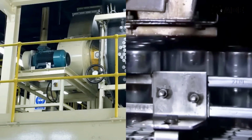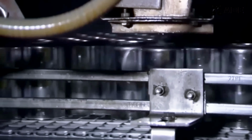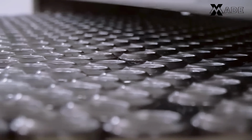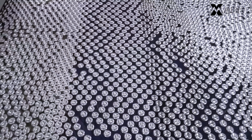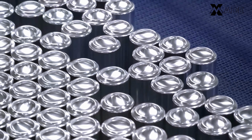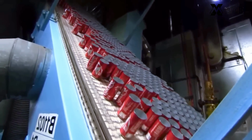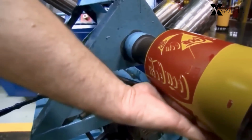During cleaning, the cans are treated with sulfuric acid and sprayed with ionized air jets to ensure they are spotless. Once cleaned, the cans move on to the decoration phase. A high-speed rotating printing system applies up to 5 different colors, including Coca-Cola's iconic red shade. The printing process is executed with precision to ensure brand consistency.